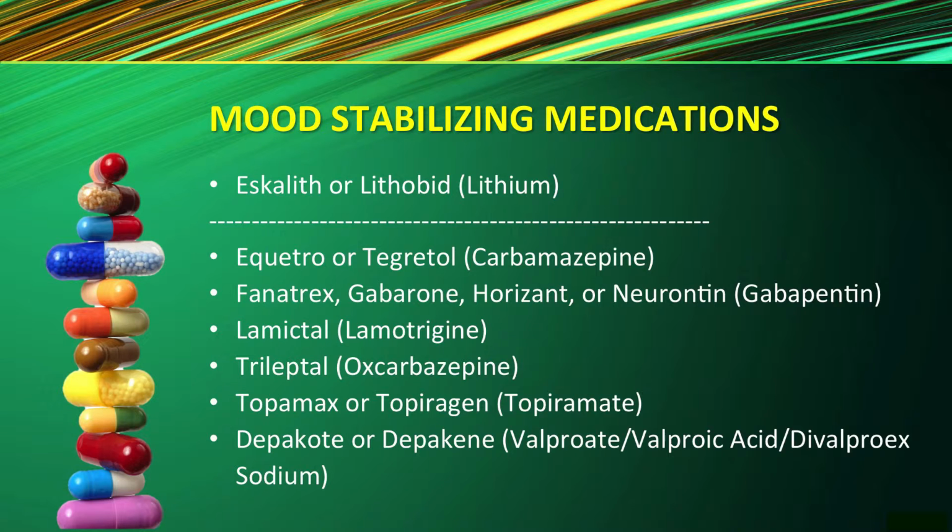So for example, the brand names for lithium are Escalith or Lithabit. You can see the names of the anticonvulsants on the screen listed below lithium. The first name is the brand name, and the name in parentheses is the generic name. Like all medications, mood-stabilizing medications can have side effects.